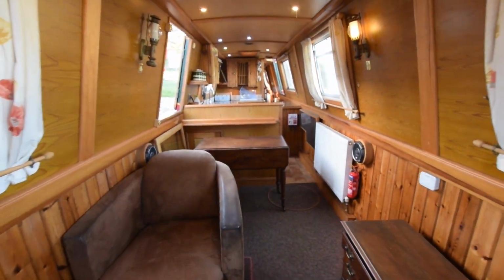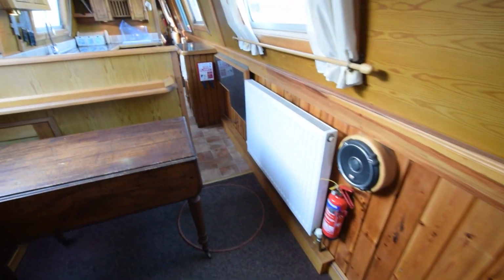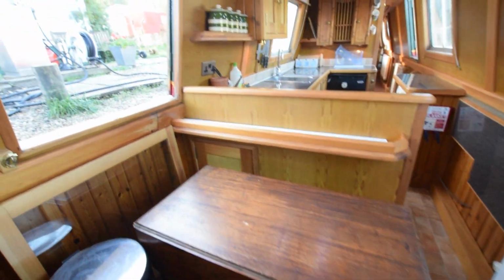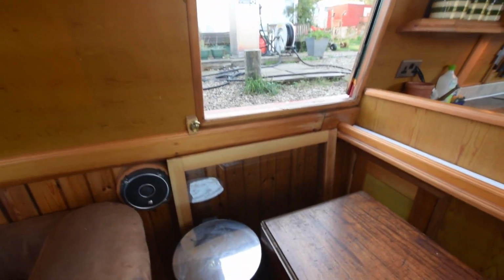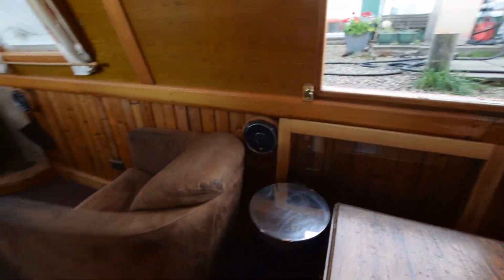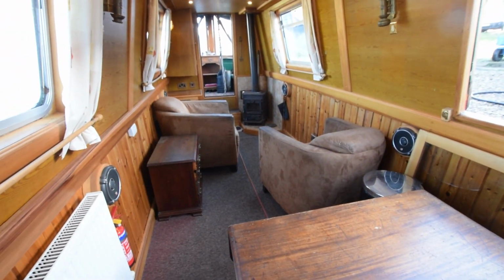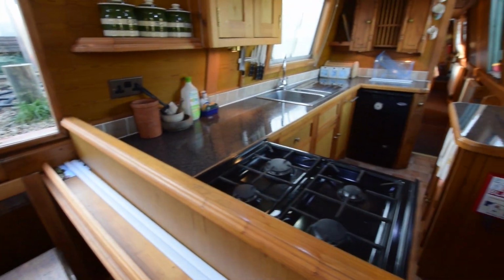Head height on the boat is 6'3". All the lighting is LED. That's one of 3 radiators and a towel rail on board. That's heated by a Eberspacher diesel-fired central heating system. Couple of screens on the boat for the side hatches. And the saloon I haven't mentioned, 13 feet 6 inches long. Super comfy armchairs. Little dining table there, gate leg table.